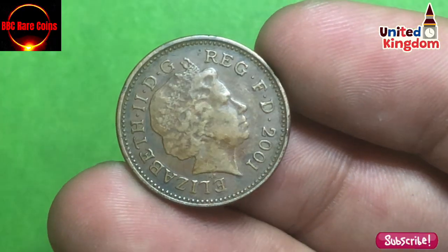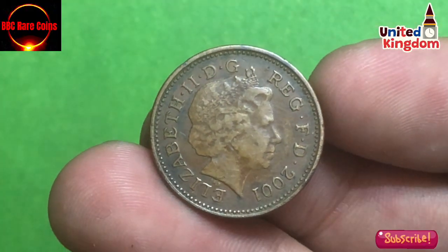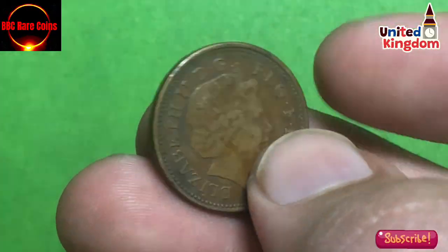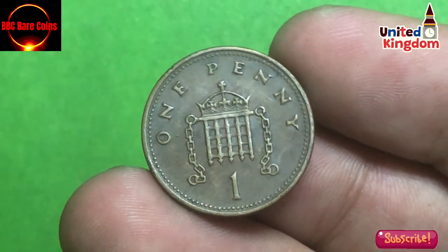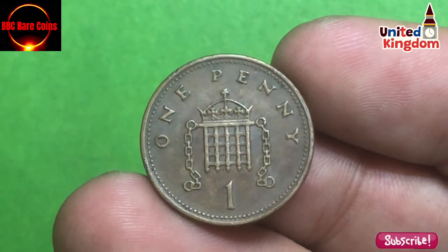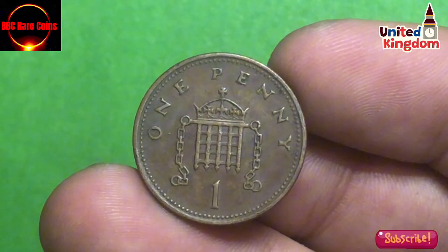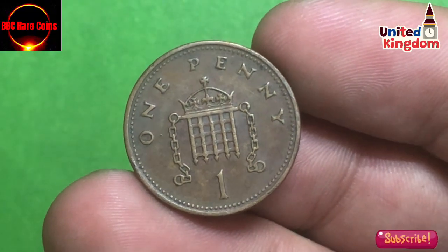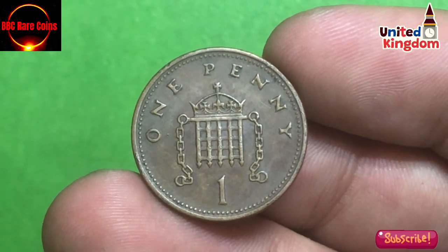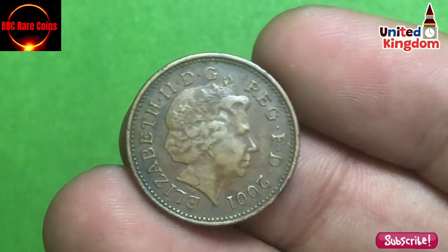Here's why. In a private auction, a 2001 UK 1 penny was authenticated, verified, and sold for a staggering $46,000. Why? Wrong planchet error. This penny was accidentally struck on a blank meant for a 10p coin, giving it a different weight, color, and thickness. Mint state condition. The coin had never been circulated. It was flawless. Extreme rarity. Fewer than 5 coins with this exact error from 2001 have ever been confirmed.